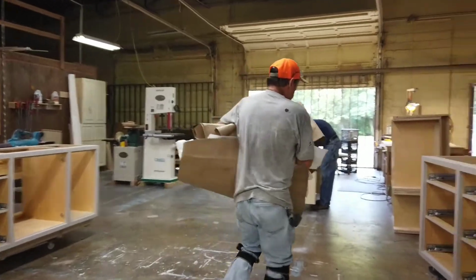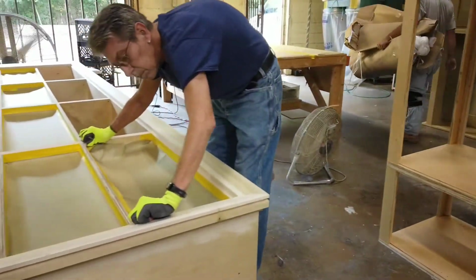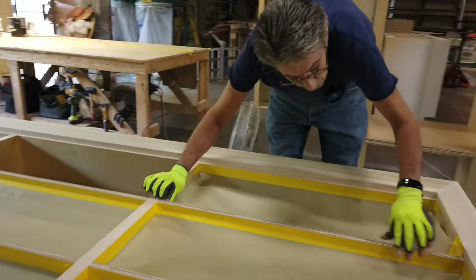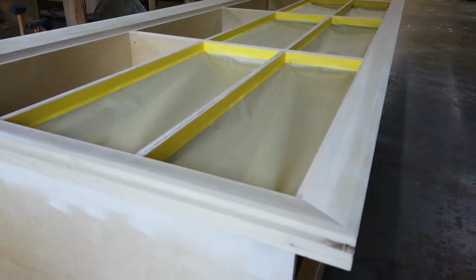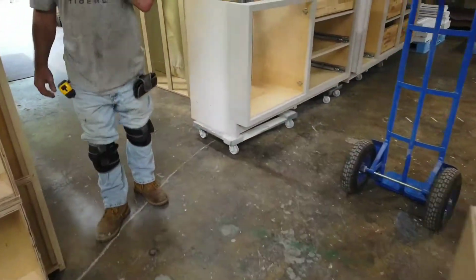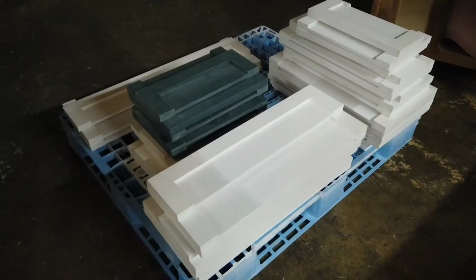Let's see what everybody else is doing. Some assembly required. Alright, I'm about to show y'all the coolest thing in the shop. Get it? Coolest. So now I gotta paint this big cabinet right here.